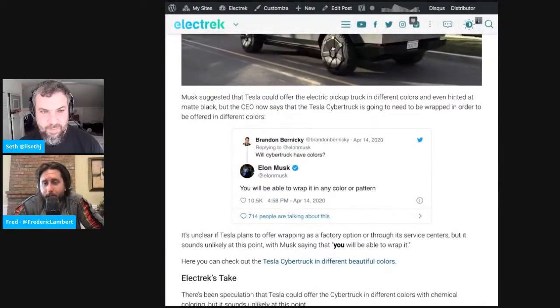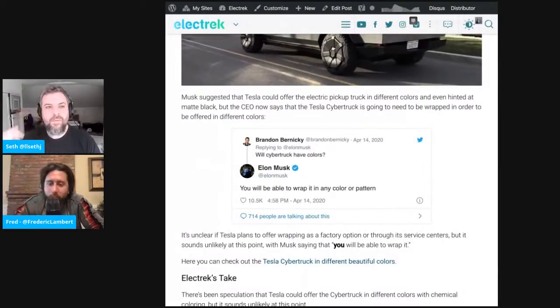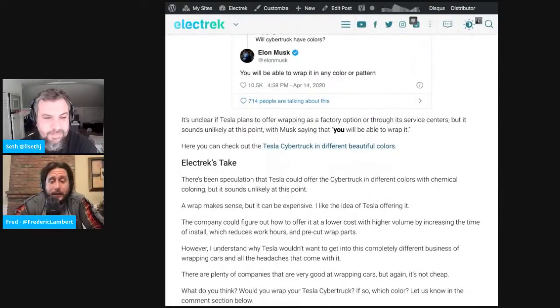But Elon, when asked, will the Cybertruck have colors? Elon said, you will be able to wrap it in any color or pattern. So at that point, I asked him, he didn't answer, but will that mean that Tesla will offer the wrap as a service, or would that be a third party? And the fact that he said you will be able to wrap it, I think it means more like that would be up to the customer, which is fine. I'm sure that Tesla doesn't want to get into the business of wrapping cars.